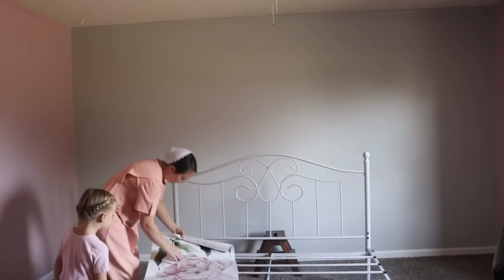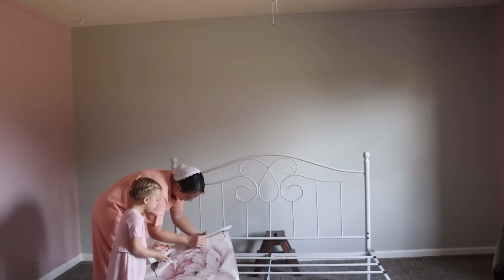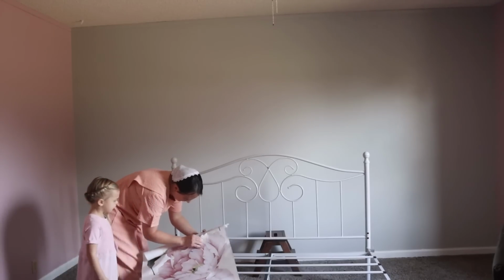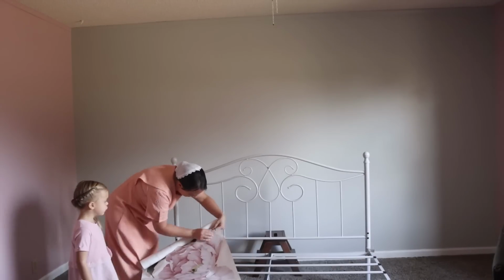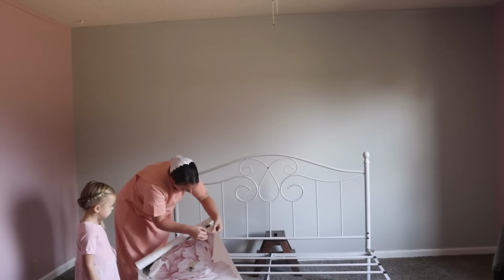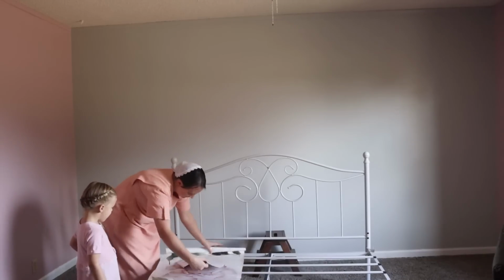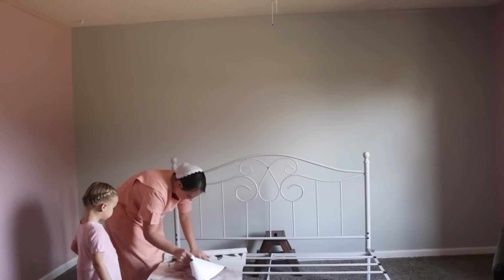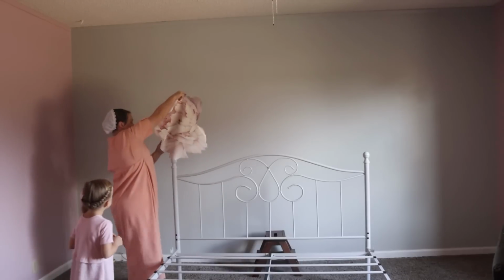Moving on to these decals, I have been waiting so long to put these up. I was a little nervous to get started here, but once I got the first sticker up, it wasn't so bad and I could move on from that one. But definitely I wanted to find the center of the wall to give me an idea, and then also with the headboard there I could tell how far up I wanted to start and so forth. So we're going to start off with the first big flower.